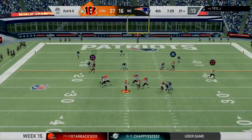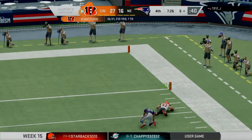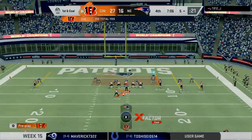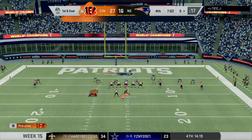2nd and 6. And this one brought in by Barnage. And able to get him down, but he does reach the 5. The Bengals passing game finding a rhythm. They've got another first. A good chance now to put this game on ice.